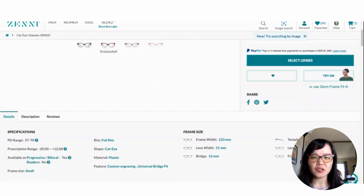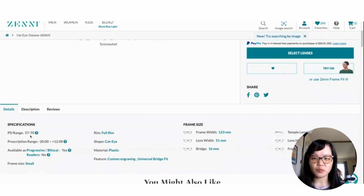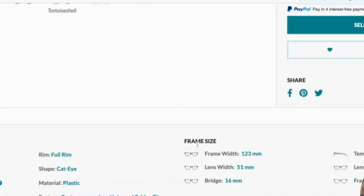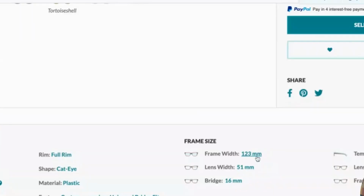Okay, if you scroll down a little further, you can see the specifications and it shows you the PD range, the pupillary distance range. So this one works for mine. And look on the right side and it tells you the frame size. So remember you measured the frame width, so you know if this one's going to be wide enough for you or not. And it has the lens width, which is how wide each lens is, and the bridge.